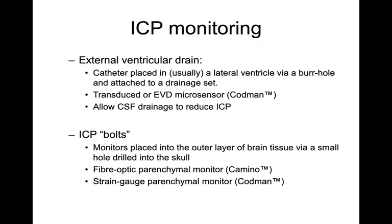So now we're going to have a look at monitoring ICP and other parameters. ICP monitoring can be done in two ways in effect. The gold standard method is generally regarded as extraventricular drainage. What happens here is a catheter is placed in a lateral ventricle via a burr hole, and it's attached to a drainage set. This doesn't have to be monitored or transduced for ICP, but it can be. And that will allow you to monitor the ICP and also to drain CSF if you need to reduce ICP.